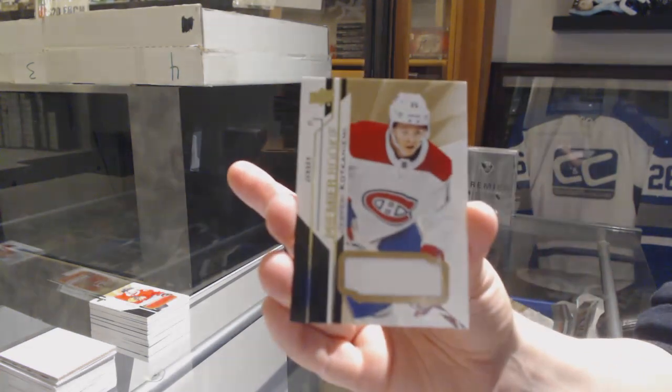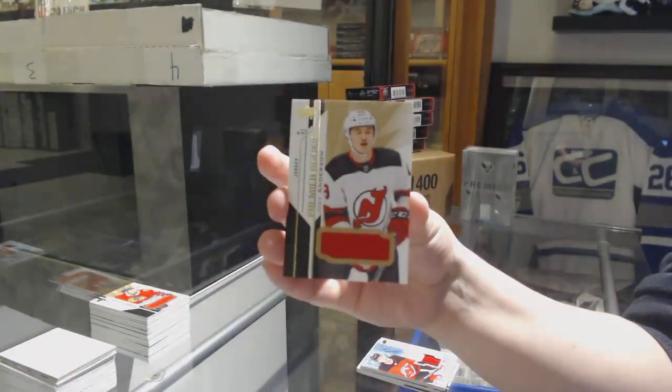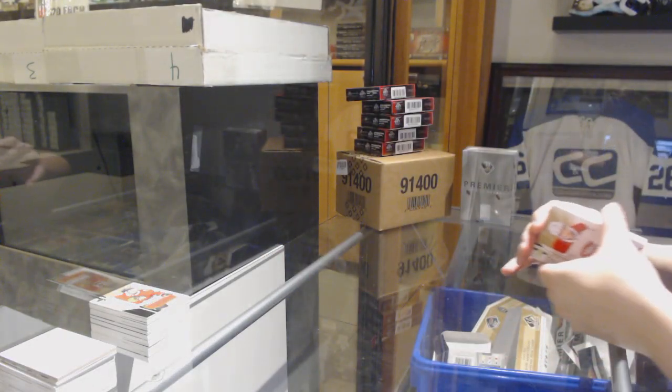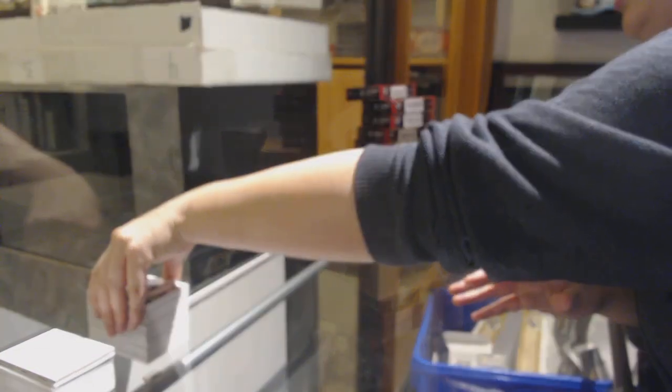Jersey of Jesperi Kotkaniemi for the Montreal Canadiens, and a jersey of Joey Anderson for the Devils. Well, that's a pretty sweet hit for New Jersey. Congrats to the Devils.